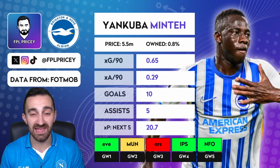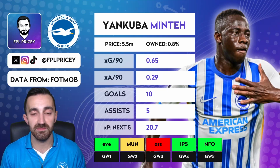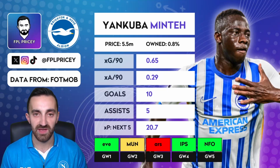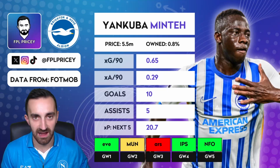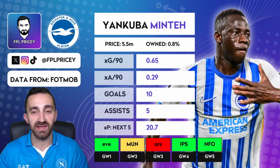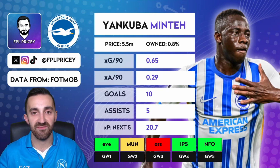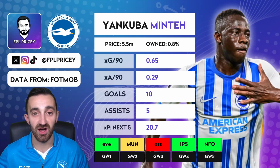And honestly, even if this data was cut in half, for a 5.5 million midfielder, it's still good value for money. So I really like the look of Yankuba Minteh. There is a very slight doubt with X minutes because there's a lot of different options that could play there. But given how well he's played in pre-season and how much Hurtzler has favoured him at right wing so far, I'd be absolutely stunned if he didn't start game week 1 against Everton away from home at right wing.